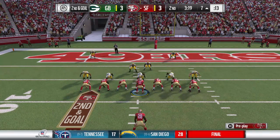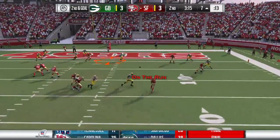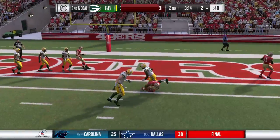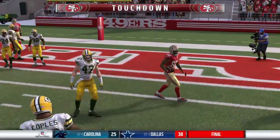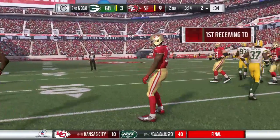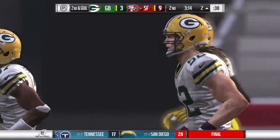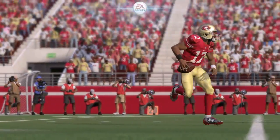Hyde, the lone man in the backfield. They're going to look to throw. Escaping the pressure right, and across the chalk into the end zone. It's a 49er touchdown, Torrey Smith from 6 yards away, and the 49ers have now taken the lead.